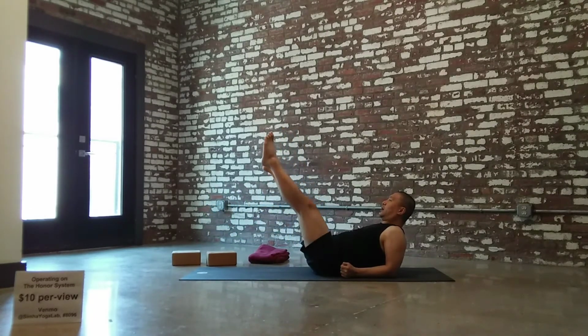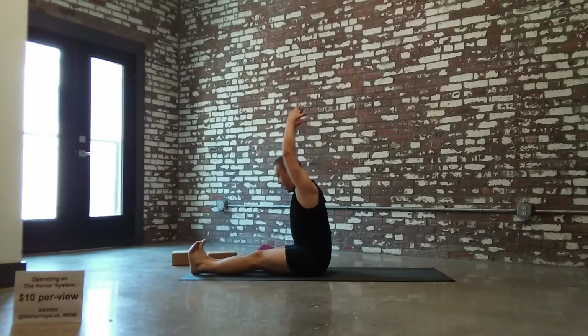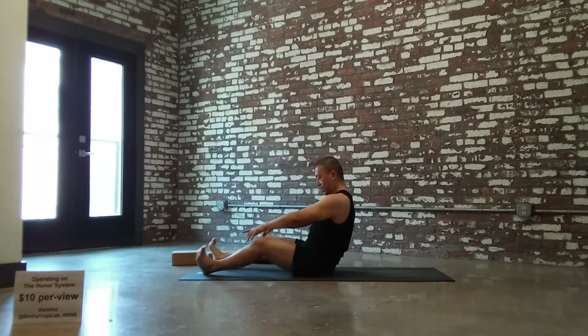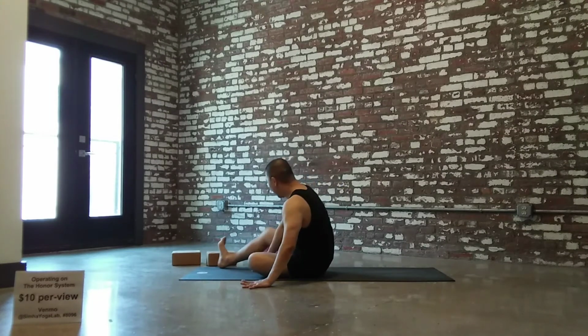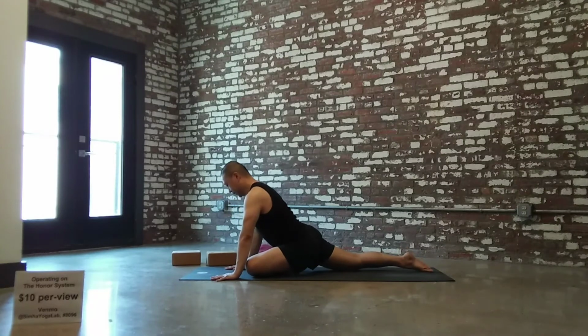Back to center, legs together, bend your knees, slide the legs forward, arms up, and forward fold. Take it back up. Pigeon. Draw the left heel in. Swing the right leg back. Set up your pose. Elongate the spine.